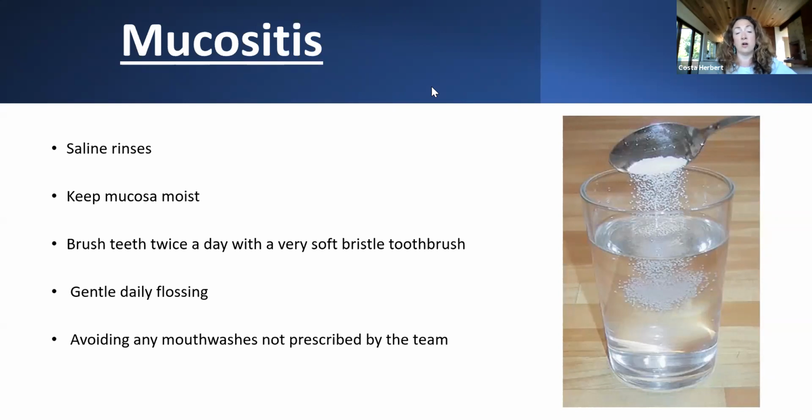So brushing and flossing. Some centers do have patients avoid brushing when their platelets are pretty low, but we find that it's appropriate to have patients brush their teeth with a soft-bristle toothbrush as long as there's no pain or bleeding with that. Same with flossing. Mouthwashes seem like they would help for mucositis, but oftentimes they have the opposite effect and can dry out your mouth further. So unless it's prescribed by the team, we have our patients avoid mouthwashes.